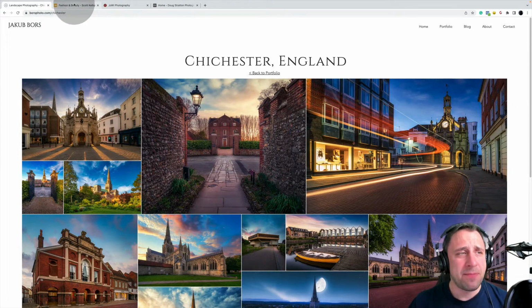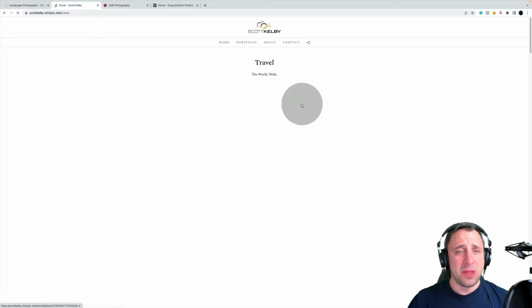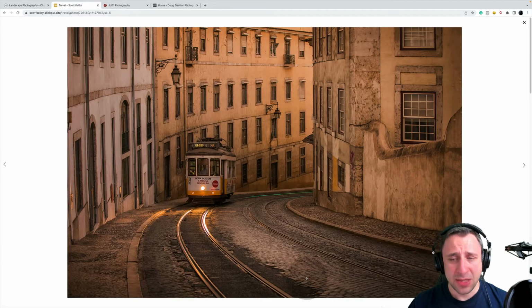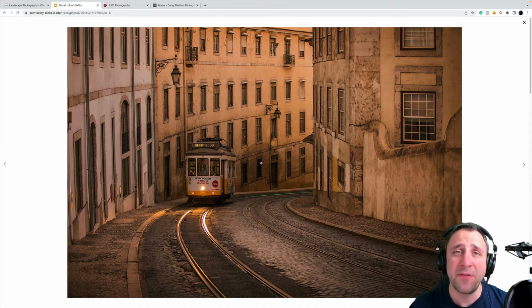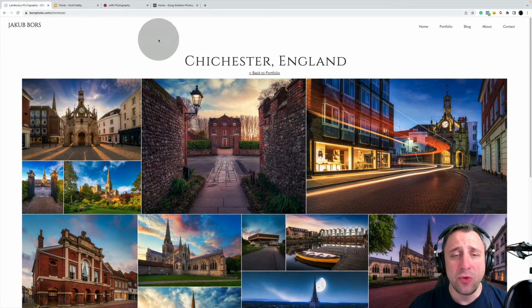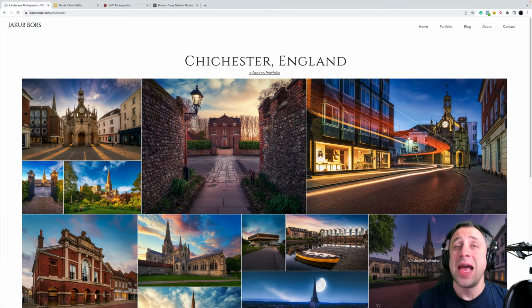So, for example, on Scott's site, if we go to travel, you can't actually see any text with the images. Even if you click on them, it doesn't show anything. There is no text, which is perfectly fine. That's not a big deal. However, if you do include text on your images, it's really, really important that it's checked for grammar and that it's correct for the correct image.